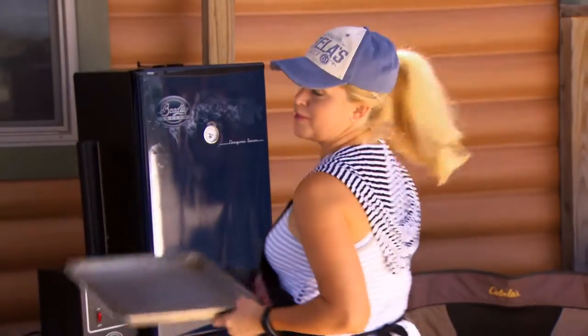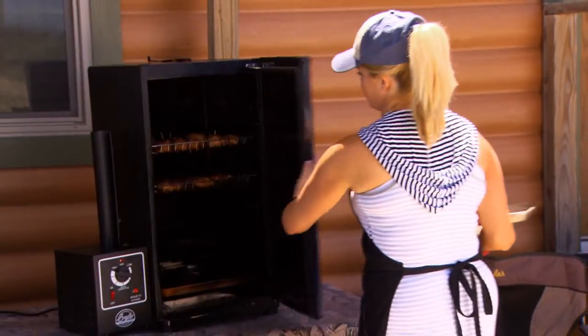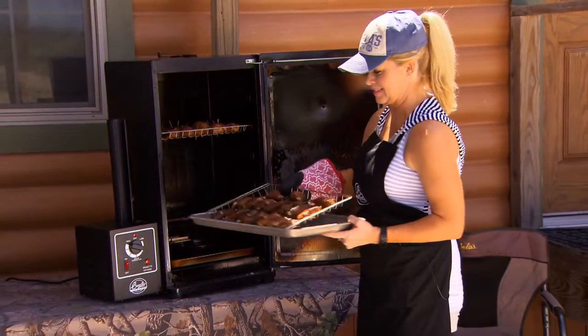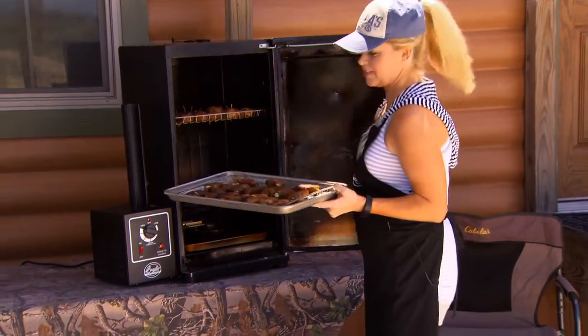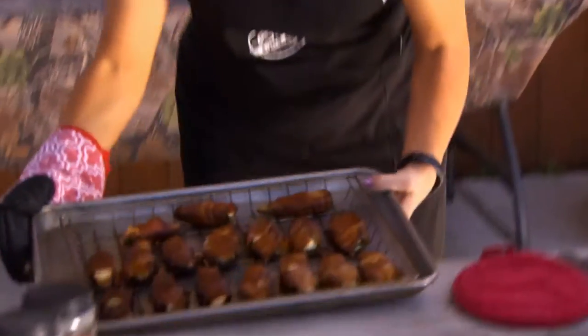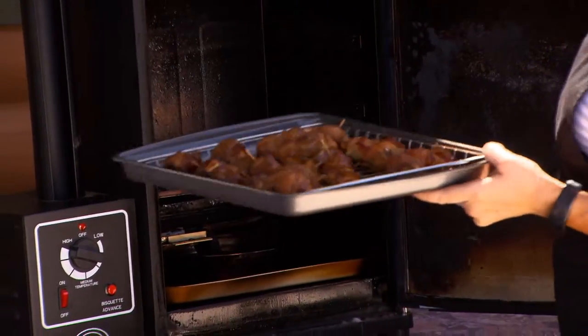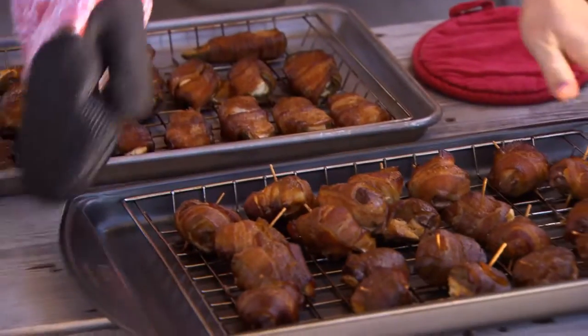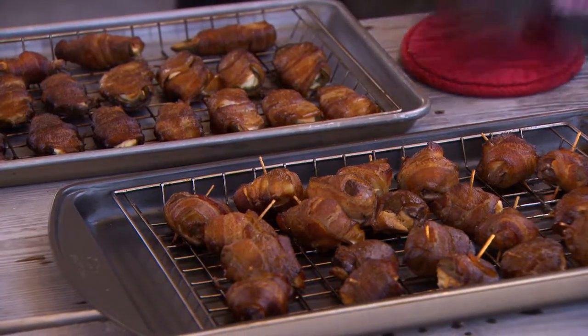Okay, it's been about an hour and a half. We're gonna pull out our bacon wrapped jalapenos and make sure they're ready first. I'm pretty sure they're pretty good to go. There we go. Yep, they look good to me. I think the guys are gonna love this. Now let's get our backstrap bacon wrapped jalapeno poppers. They look pretty good too. You be the judge. We're gonna let these cool for about 10 minutes and let the guys do a taste test.